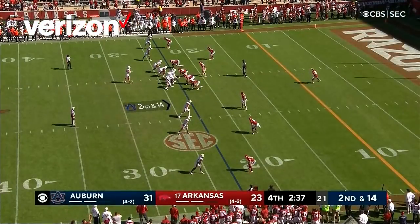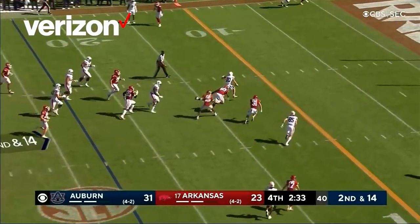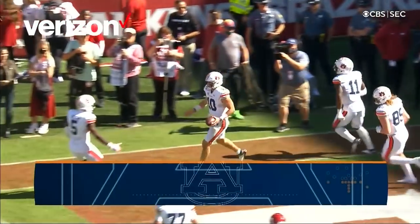Double receivers to the Auburn boundary. Nix looks, he's going to run it. Bo Nix to the 20, he's to the 15, he's to the 10, to the 5, he's gone! Touchdown, Auburn! Touchdown, Bo Nix, 23 yards!